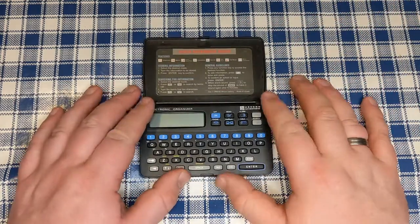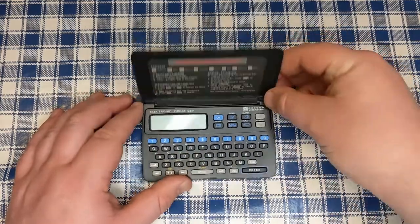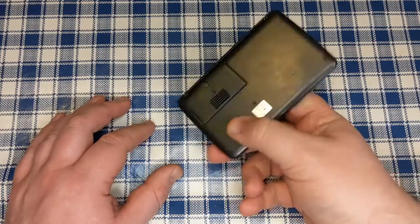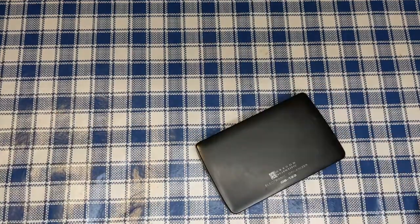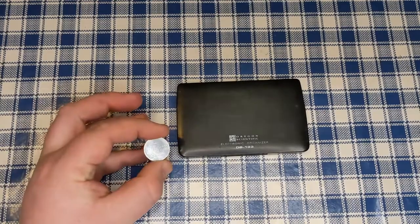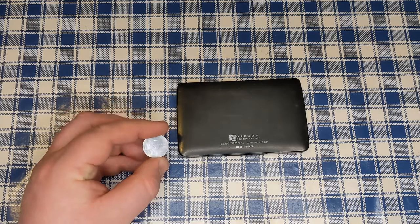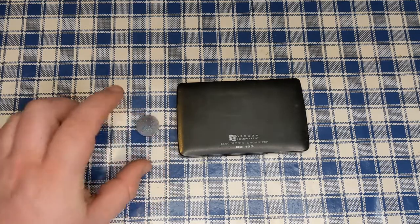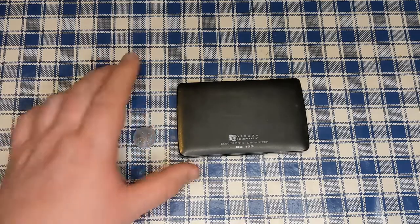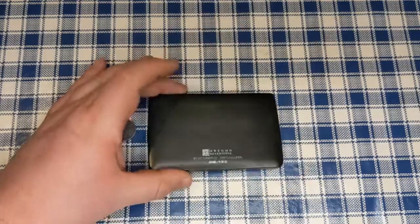Now, it's not working at the moment. You can see if I press the power button. The reason being is the battery in it is completely flat. I did think that I had some spare batteries for another device that I was getting working, but unfortunately it takes these beauties. These are CR2032 button batteries. I don't have any more, so I've ordered one. When it comes, we'll pop it in the back and we'll get it going.